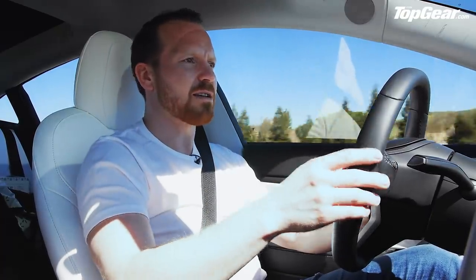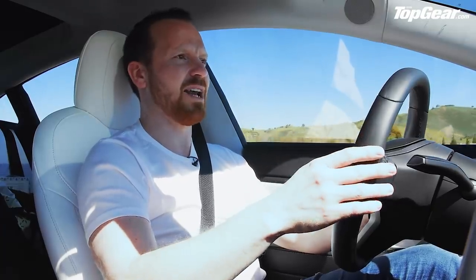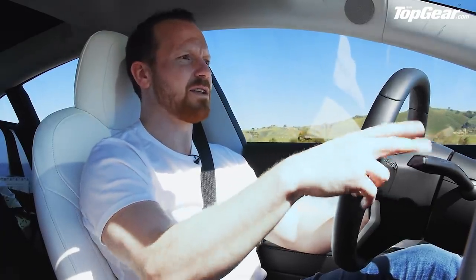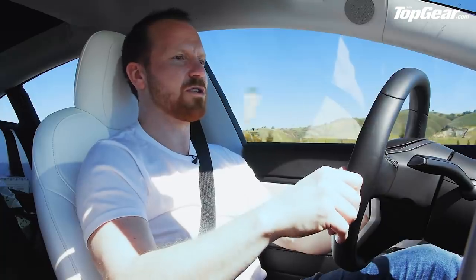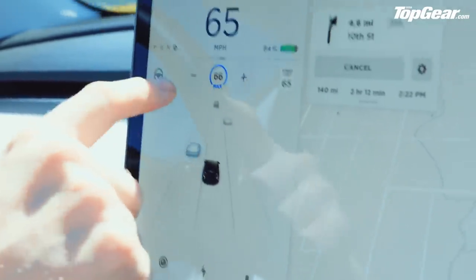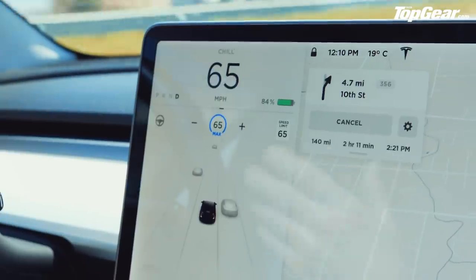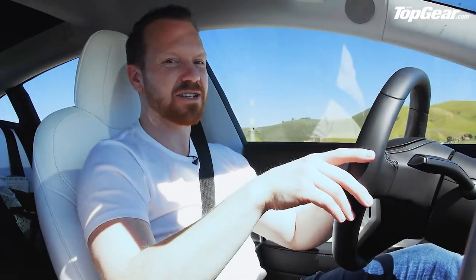So it works like this. I'm cruising along here at about 70 miles an hour. One tap down on this stalk and the cruise control is on. So you can adjust the speed here. Right, so we're now cruising. It's radar cruise control, so it'll keep the distance of the car in front at 65 miles an hour on the freeway. All well and good, but you have to do the steering yourself.